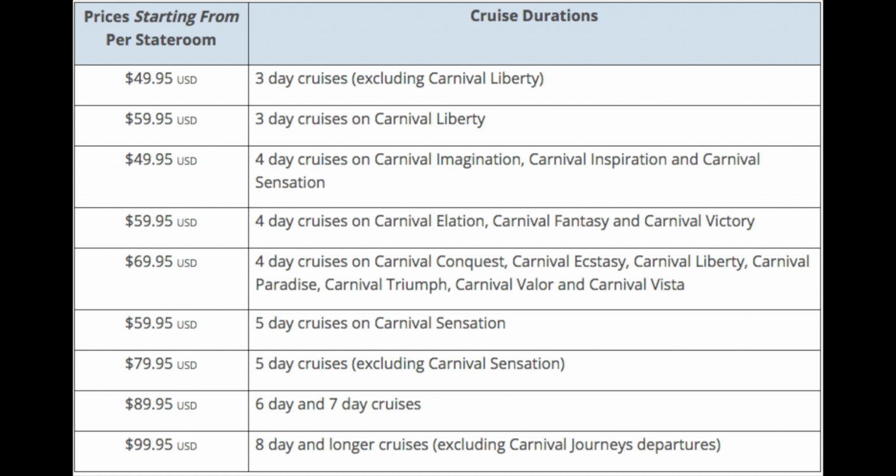So if you're checking out that little diagram, you see that the prices range from $49.95 per stateroom, all the way up to $99.95 per stateroom. And it all depends on how long the sailings are and which ship you are sailing. So keep that in mind.